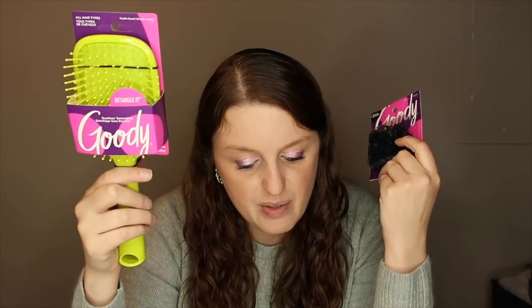Now here's a cool little deal that you guys want to do. Last week I did hair ties. I think, yeah, I did some kind of hair tie. I put it away already. But I ended up getting a hairbrush because you can always use a hairbrush. And then I got these rubber band things again. So this was 98 cents and this was $2.97.